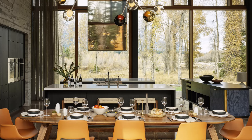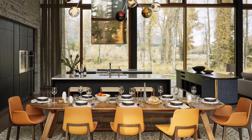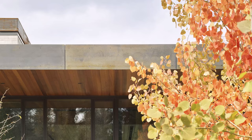In the main volume, the double-height kitchen, dining, and living area opens in its length to north and south with floor-to-ceiling windows, while the fireplace stack, created from board-formed concrete in which some boards project and some recede for added texture, grounds the room.